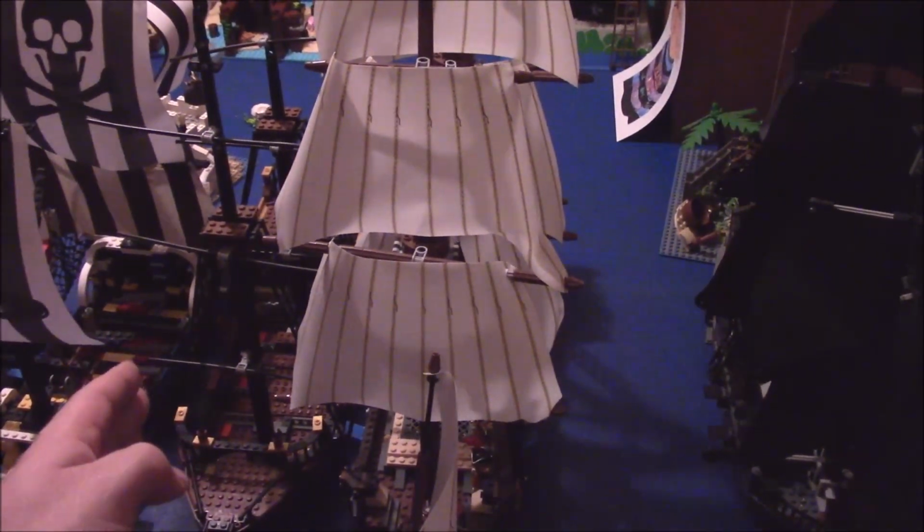Then we get to the one ship that I am missing, which is the Brick Bounty, which was released, I think, 7 years later. I want to say this one came out in 2009, and this one came out in 2016. I could have those numbers wrong, but I think that's what it was. And this is one that I don't have yet. I've been looking on Bricklink, and there is one there, but it's a little bit more than I'd like to pay.